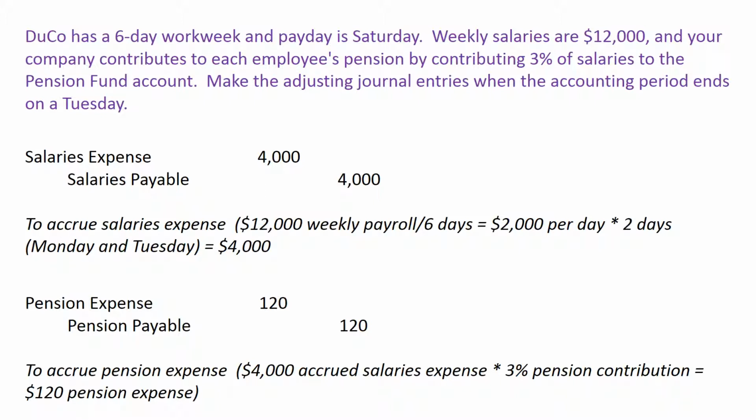DUCO has a 6-day work week and payday is Saturday. Weekly salaries are $12,000 and your company contributes to each employee's pension by contributing 3% of salaries to the pension fund account. Make the adjusting journal entries when the accounting period ends on a Tuesday.